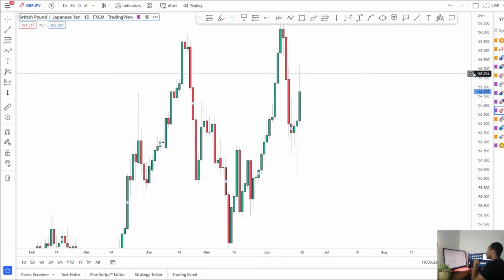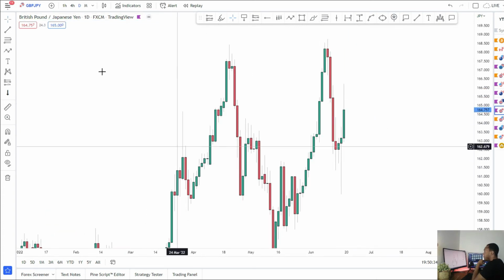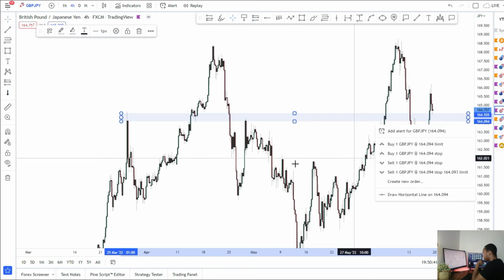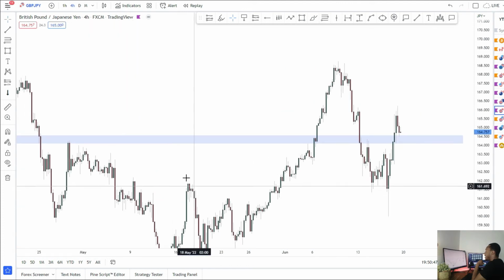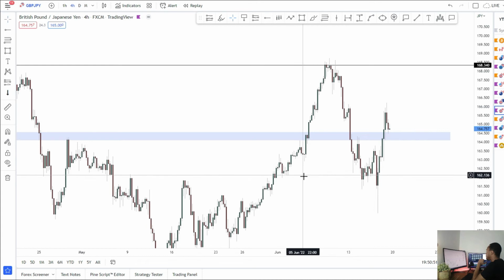Now I'm going to move on to pound yen. For this one, it was a little bit all over the place, I couldn't really work out which way I wanted to go this week. Coming into the week, I was looking for some upside off 164, which is this level here. So I was looking to see if the market can bounce from this and come back to highs. Let me just make that a little bit darker. Come back to highs at 168.500, 340 there.